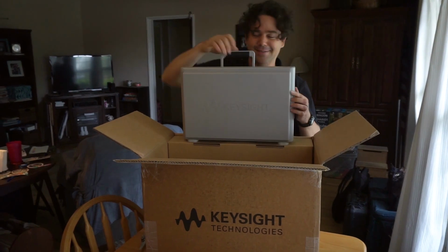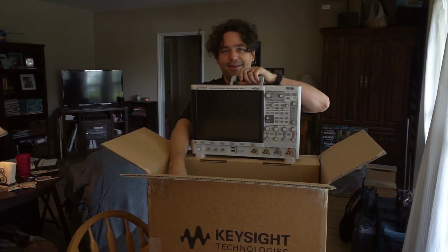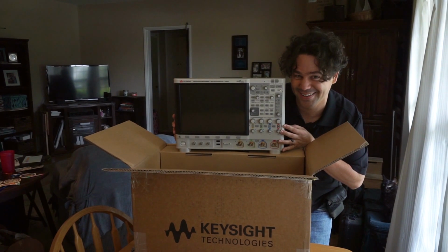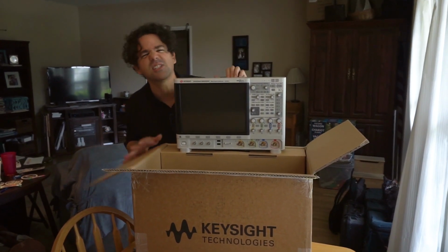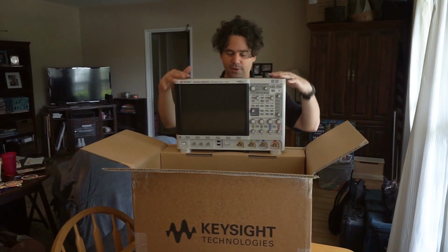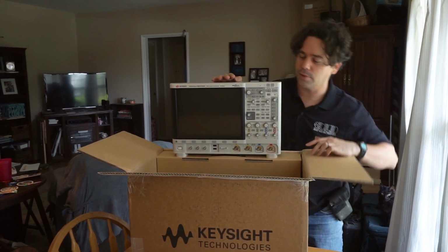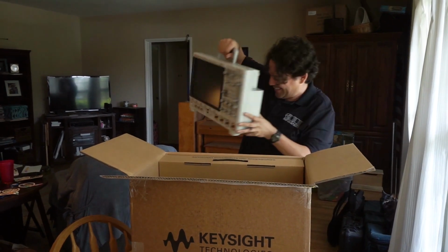Ta-da! The Keysight 6000 oscilloscope. We're gonna be best friends. That's right. Wow. Oh, it smells like 6 gigahertz. It really smells fantastic. I'm gonna get the new Keysight fragrance, and my wife will not be able to resist me. I think we should go plug it in.